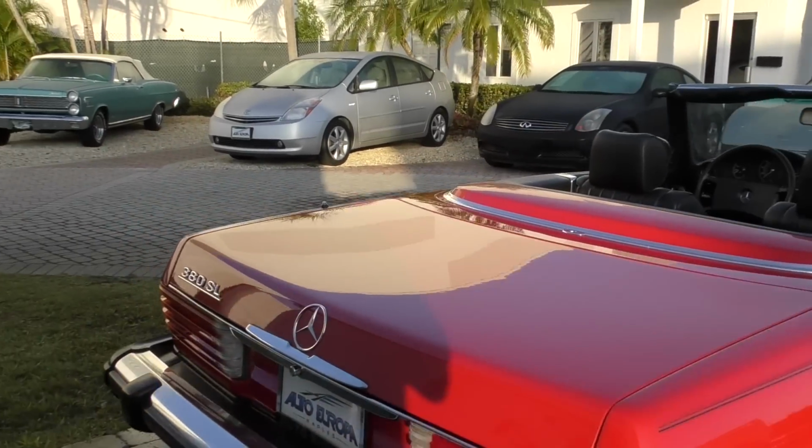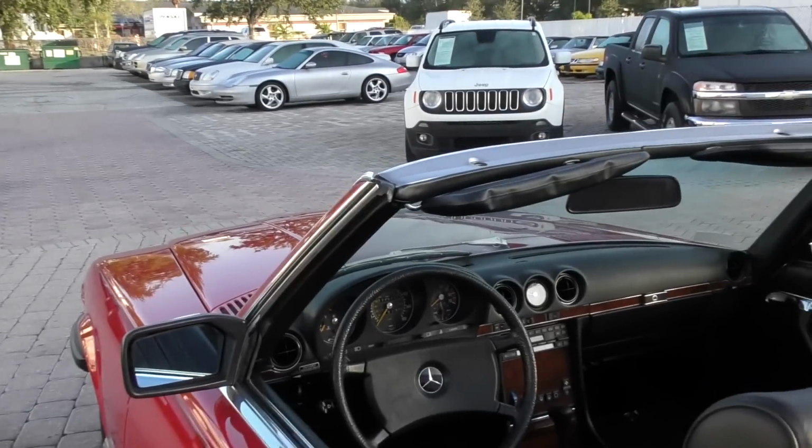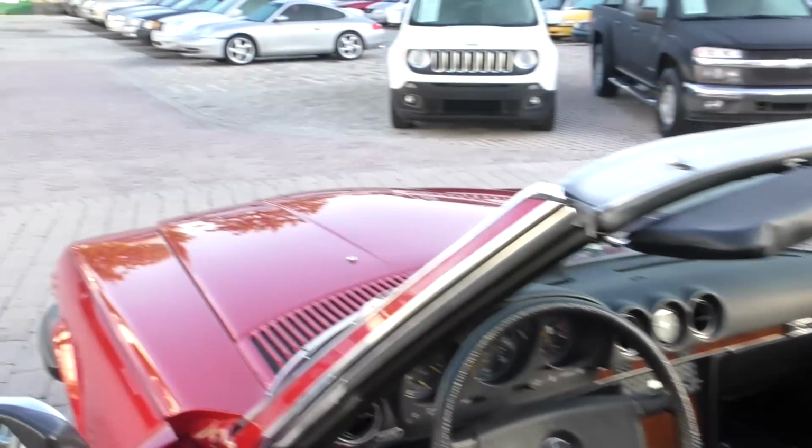Okay, so the top's back down. Obviously, that's something I can't do single-handedly while holding a camera. Let me move this car forward into the shade again so the sun isn't beating us up. Maybe I'll put the defrost on.